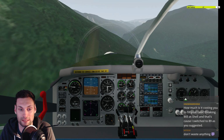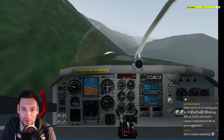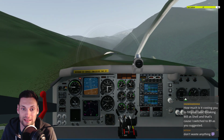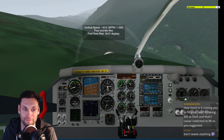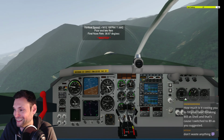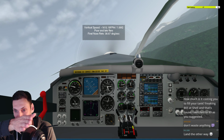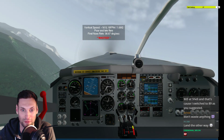Like I have a right to left crosswind, and with the angle of it, that's why I'm moving downhill, because it's just on the side of a frickin' mountain, dude. That's why I kept drifting, because the land goes the other way. I'll try it the other way. Oh my god.